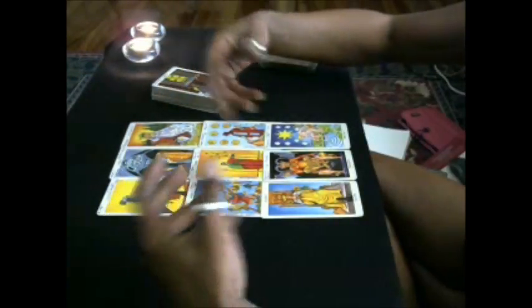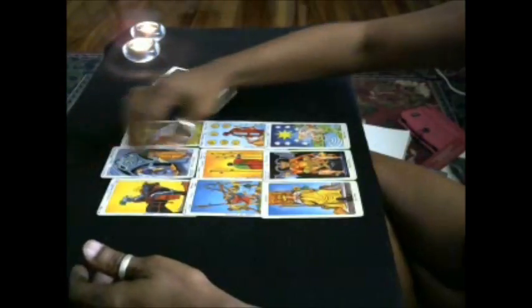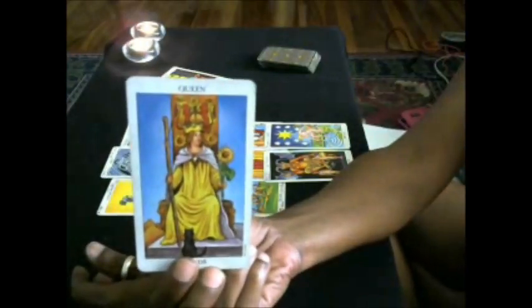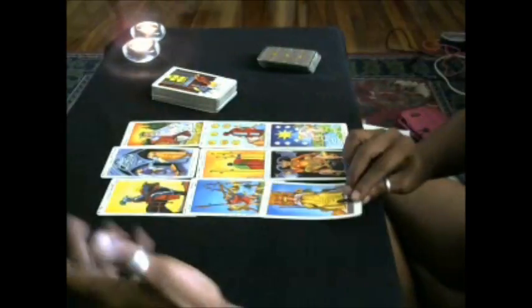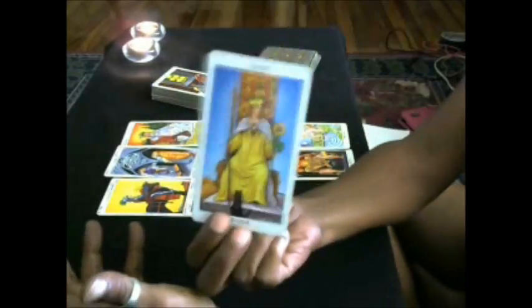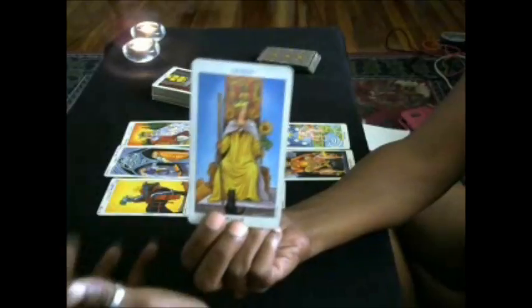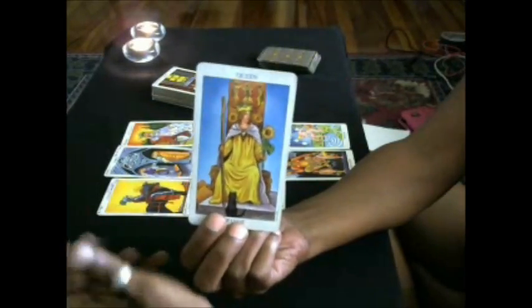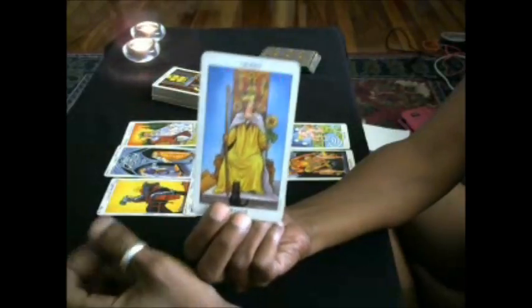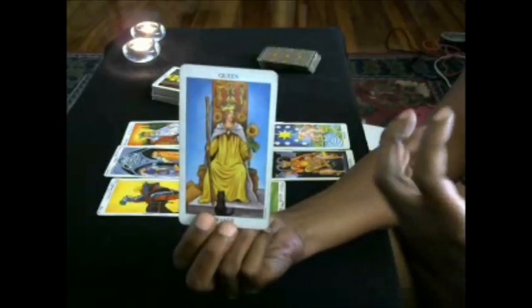Building things, laying the foundation for things, okay? And this could be why we have this energy of the Queen of Wands. Even if you're a male Virgo, this could really be speaking to using your feminine qualities in order to bring about changes that you need to bring about, and having the fire and the passion and the desire to go with it.